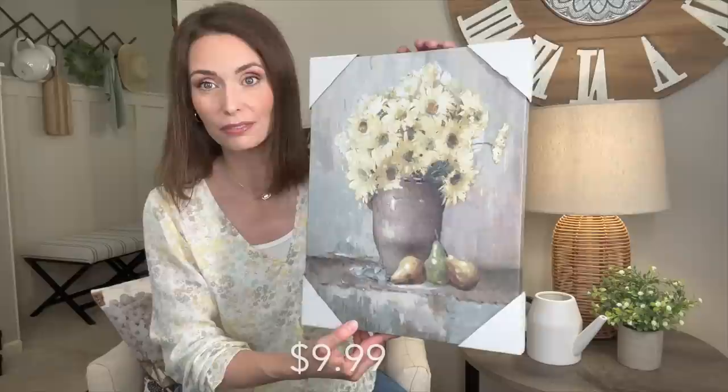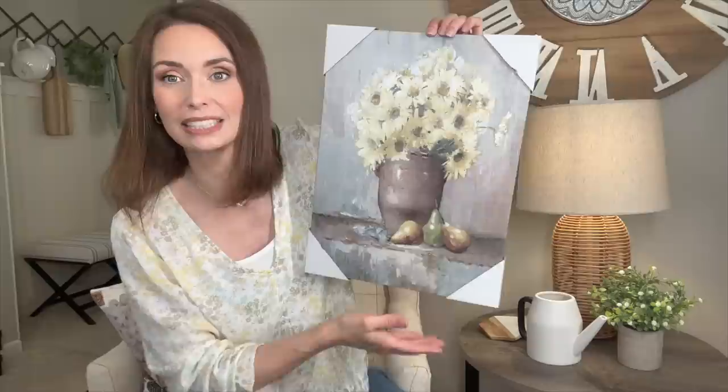Here is an art piece that I absolutely love. I think it is gorgeous. It's that still life type art that is super, super popular. I love the yellow, and I love to bring in yellow, especially during the summer, especially with lemons. But I also just love the fruit that looks like it's tipped over. I think this is going to look great in our kitchen. I want to put this up against our backsplash.